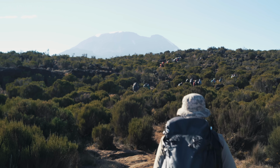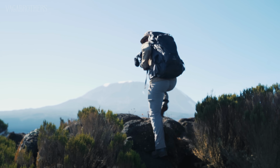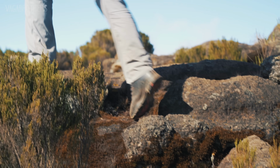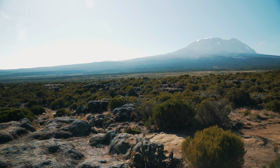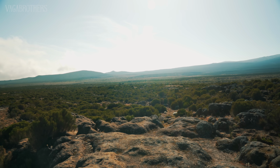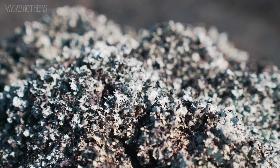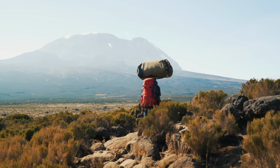So today we will be walking across what's called the Shira Plateau. Shira was the oldest of the 3 volcanoes here in Kilimanjaro: Shira, Mawenzi, and Kibo. Shira and Mawenzi are both extinct. Kibo is dormant. But the Shira Plateau, Shira means war, and it was named that because back in the day there were wars between the local Chaga and the Maasai tribes. The Shira Peak collapsed, and when Kibo exploded, the magma that came down the western breach filled that collapsed caldera and created the plateau that we're walking across today.